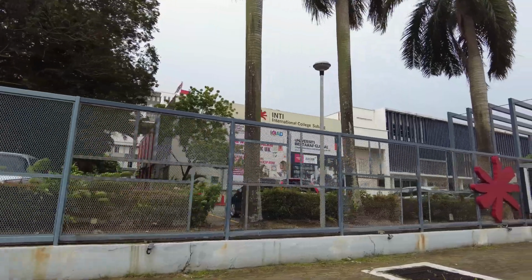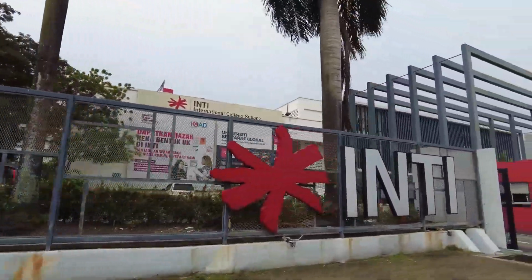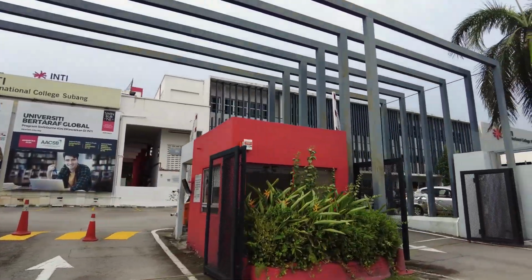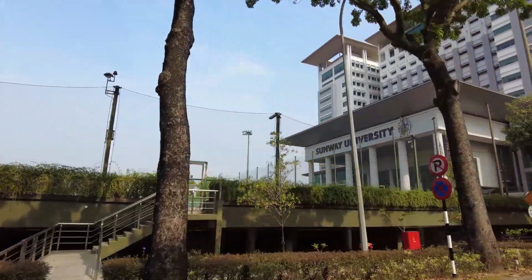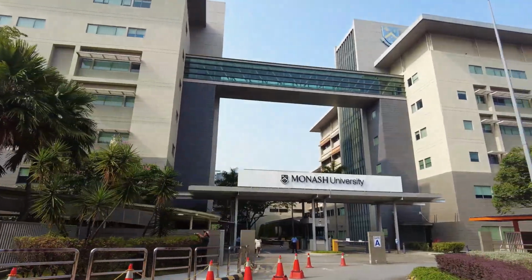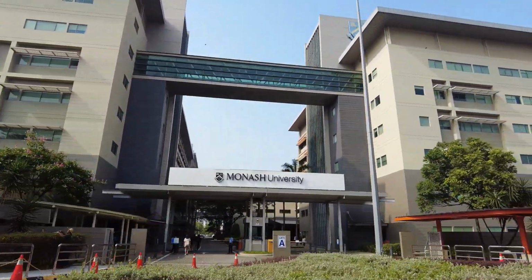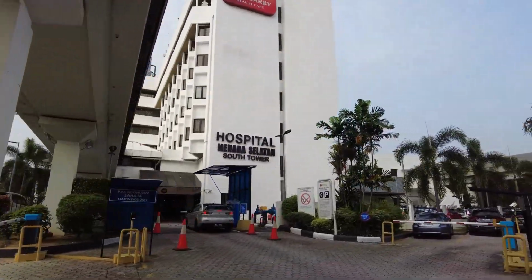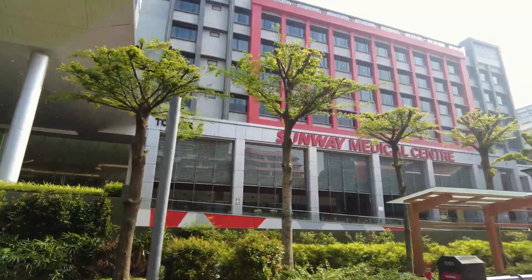Subang Jaya is obviously very famous for its colleges and universities. One of them is the Inti College, and further upwards at the Sunway area, you have the Sunway University. Right opposite, you have the Monash University. Not to mention, for emergencies, we have a couple of hospitals. One will be the Subang Jaya Medical Hospital, and then another one is the Sunway Hospital.